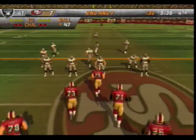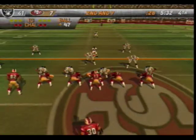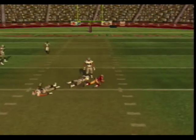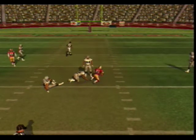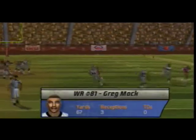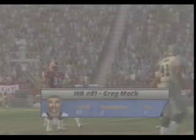Second and 7. Ball on the 47-yard line. The Raiders line up in a 4-3. Gets the pass off. Great move. Mills comes up to make the play at the 24-yard line. This is what they have to do. Keep making completions down the field and move the chains. He knows he's got to get the first, and he picks the right guy to throw it to.